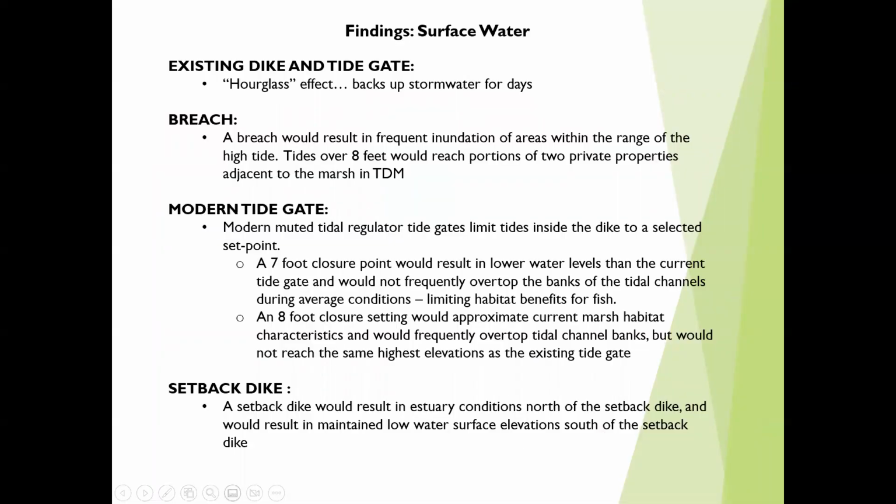So the surface water effects, sorry, I can't read the whole slide because of some interactive features with this Zoom meeting, but the surface water effects are basically summarized like this. The existing dike and tide gate has this hourglass effect that I mentioned, where water backs up either inside or outside and then has to get through this narrow hole and has to blast through there like a fire hose. In a storm event, like a 100-year flood, a 50-year flood, or even a 10-year flood, water can back up inside the dike for days on end before it's able to get out. It keeps getting replenished by new storm water and by tidal influx, and water just kind of stays in. And that'll be demonstrated here in a minute.